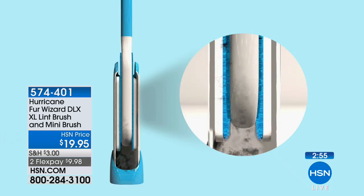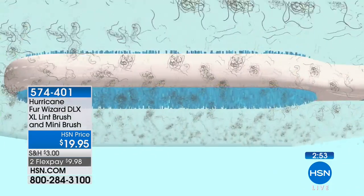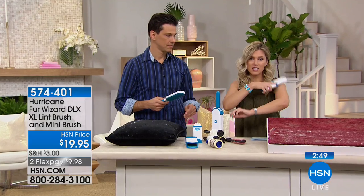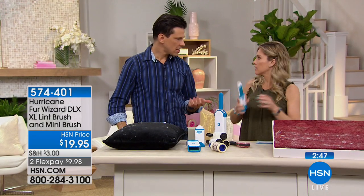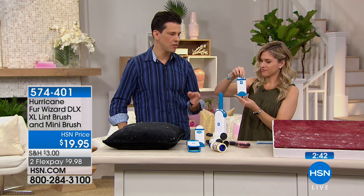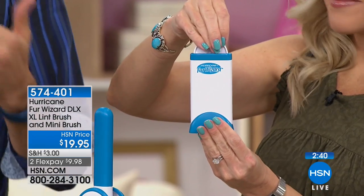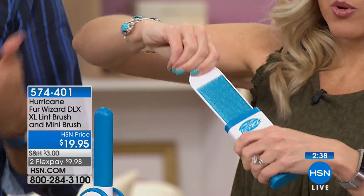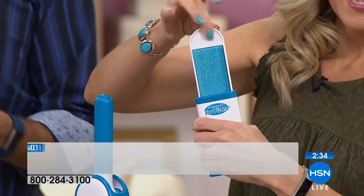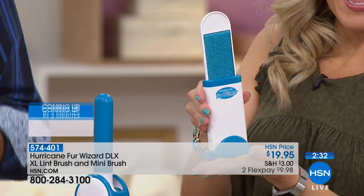Same innovative technology that you're seeing, the same self-cleaning technology, in the small version, which is the one that you're going to take always with you and get all of that lint. Perfect size for, you know, gentlemen, your briefcase, ladies, your purse, your carry-on, what have you. It's so great to have that. And the fact that you get two, and it's important to note, this is the deluxe version. So you're getting dual-sided. You're getting twice as many micro bristles and twice as much pickup power.